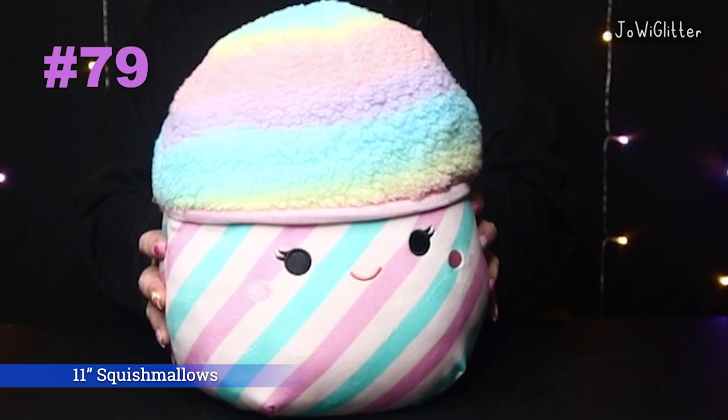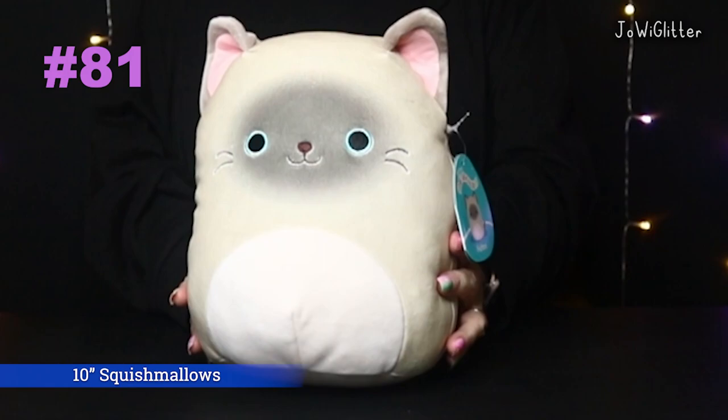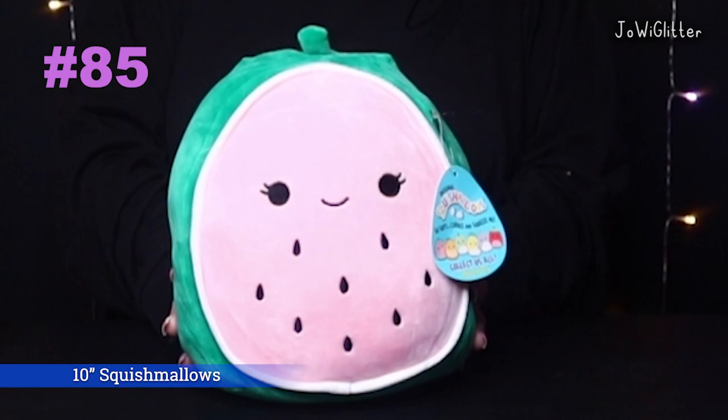So now we'll move on to the 10-inches. Okay, the first 10-inch Squishmallow is Gengar the Pokemon. Then we have Felton the Siamese Cat, the 10-inch Pikachu the Pokemon, Hello Kitty holding a burger. I love her so much. The 10-inch adorable Grogu, and the adorable watermelon, who I can't remember her name.